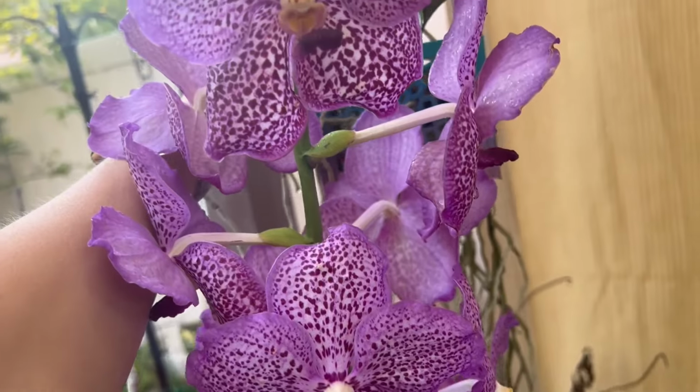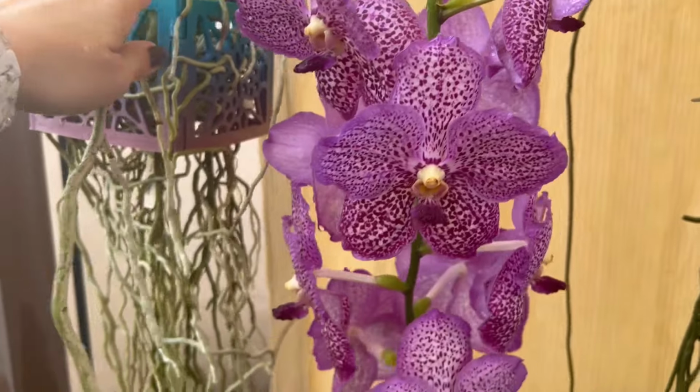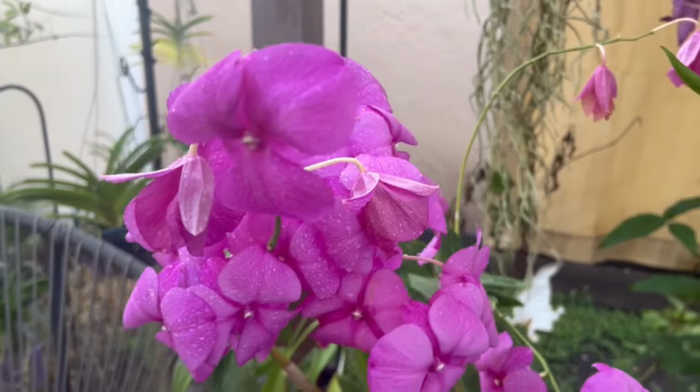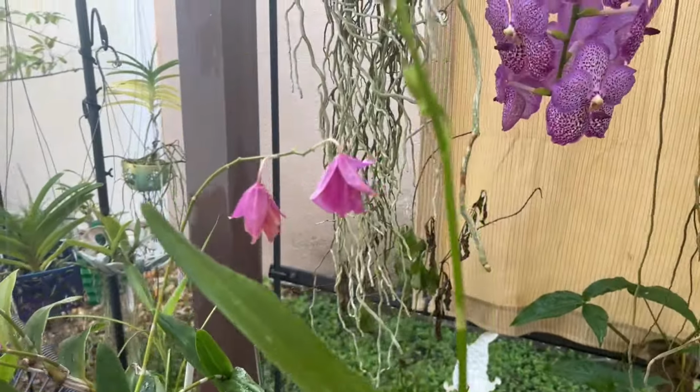Look at these flowers, you guys. Oh my gosh, they're driving me crazy. I walk out here and it's instant joy. And believe it or not, these are still going. Some of them are already way out, but it's still bringing me lots of joy. These buds have gotten nice and plump.